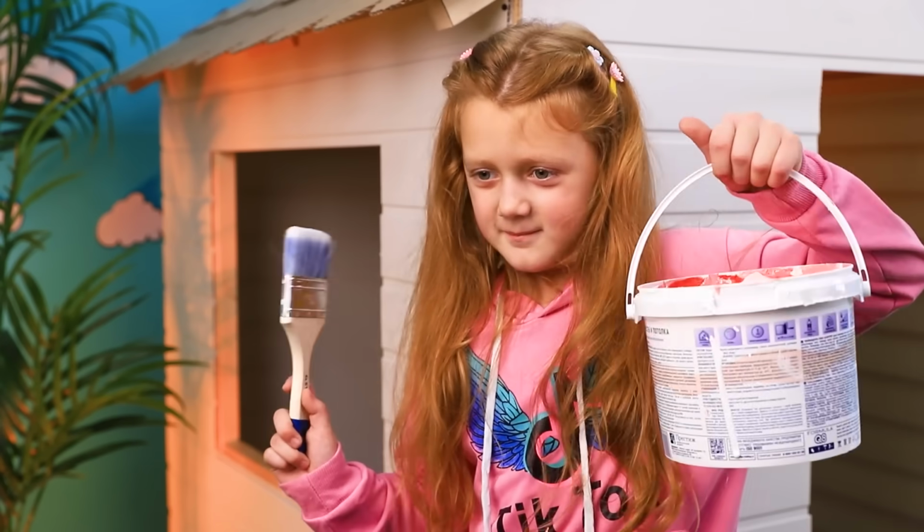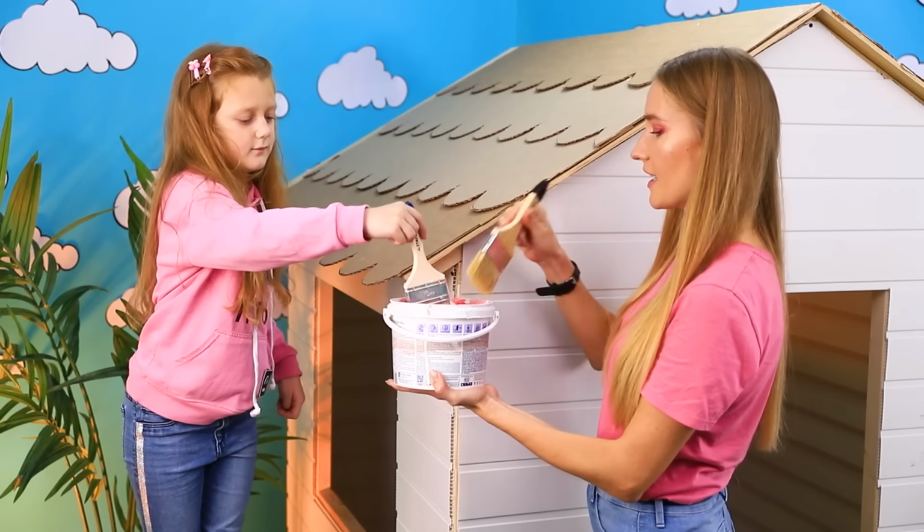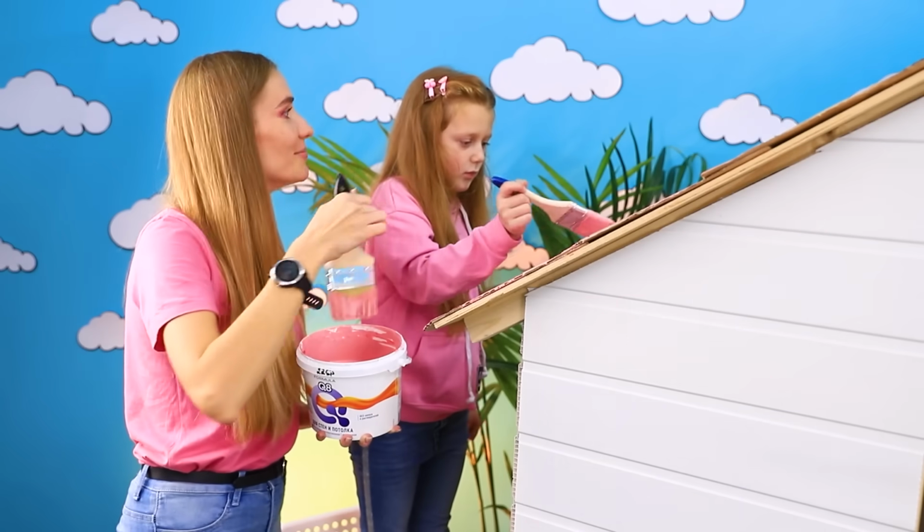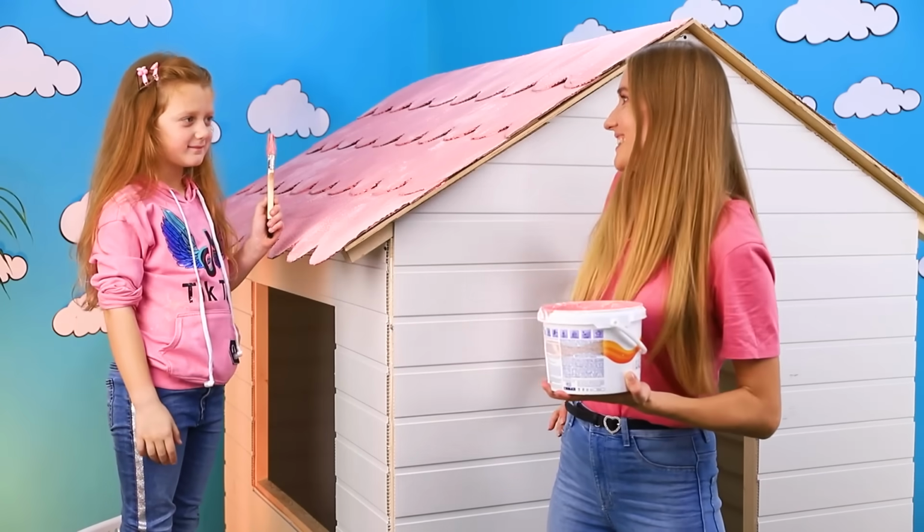The roof of the palace has to be pink. The princesses will love it. We are real artists. Great job. Teamwork makes the dream work. But the princess wants more.